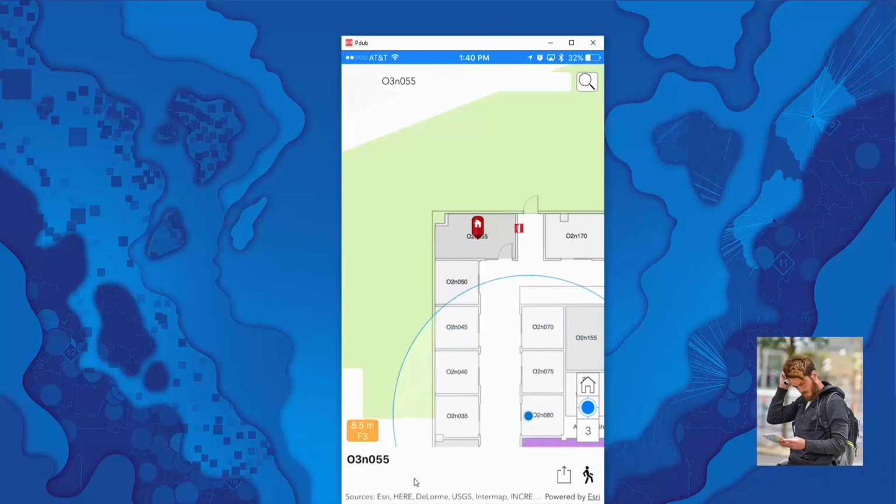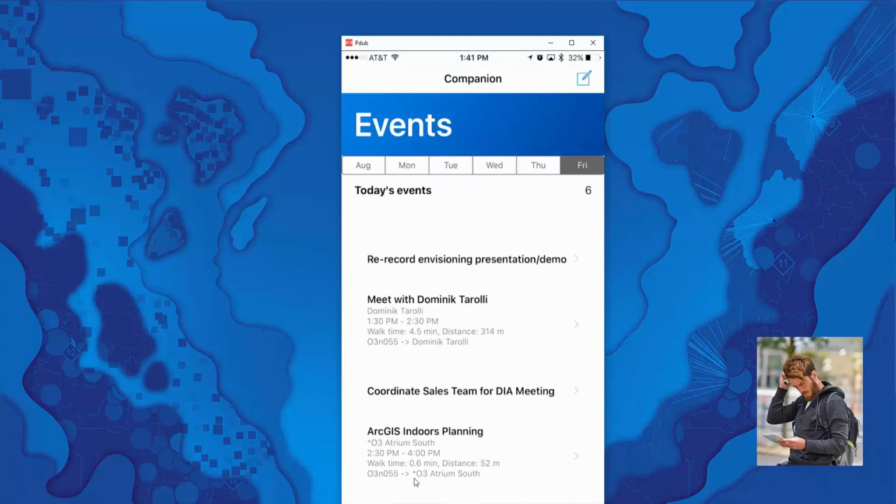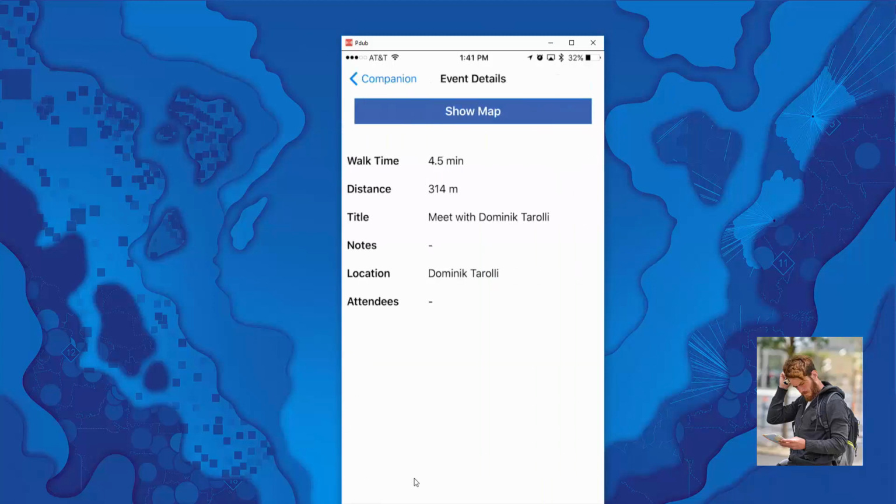It links my calendar and scrapes useful indoor location information from it, and sends me alerts and routes to my planned meetings. It also allows me to quickly find indoor points of interest, as well as to submit indoor location-based service requests to keep my workplace environment functional. So let's take a look at it. It can start out on the map tab, but it also is keeping track of my events throughout the day. So I can see here there was a meeting with Dominic.